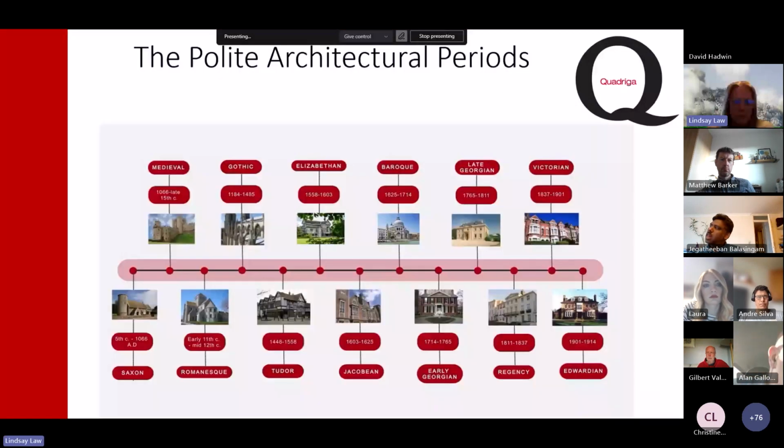I've just popped on there some architectural periods. In the UK, we've obviously got lots of vernacular type buildings that don't fit neatly into any of these particular categories. The technical performance and characteristics of buildings differ for all our buildings due to location, orientation, design, construction, engineering services, and obviously the way that it's used and the way that it's maintained, really important.